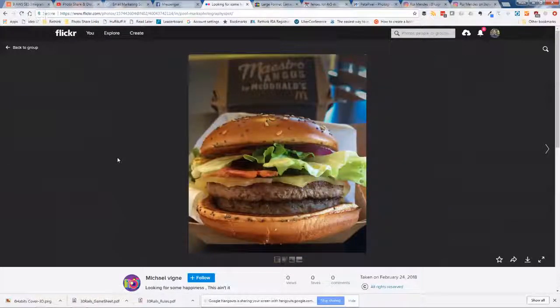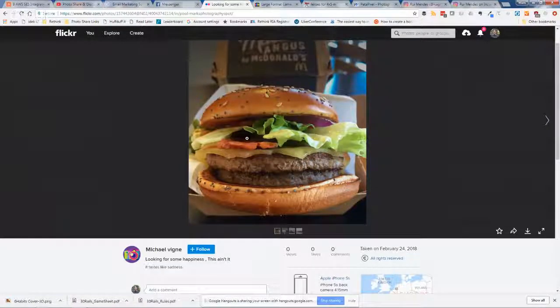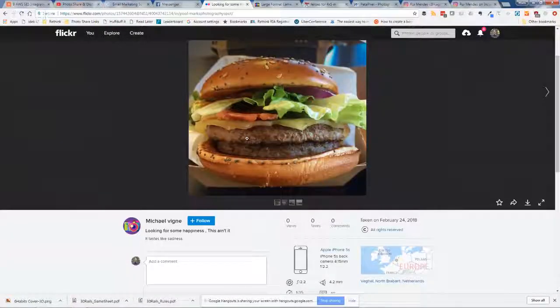Now this one, this has to be color. Yeah, it does. Oh, they got the Angus burger at McDonald's. Maestro Angus by McDonald's. But where's Michael at? He's in the Netherlands. Oh, he's in the Netherlands? Okay. Yeah. Yep. In North Brabant, Netherlands.